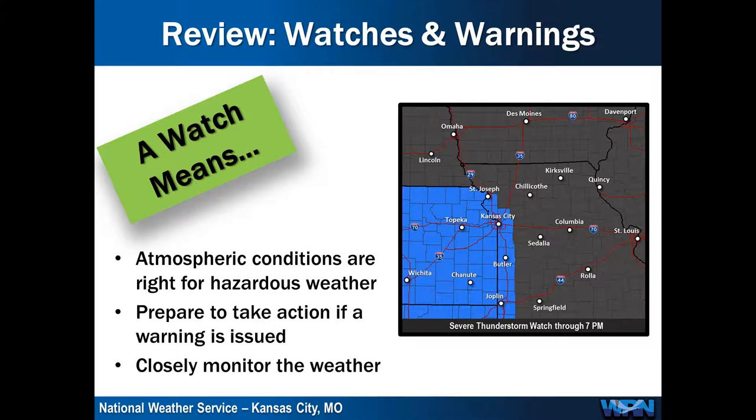So this is what a watch would look like. This is an example of a severe thunderstorm watch, but tornado watches are also going to look similar. And it just means that atmospheric conditions are supportive of hazardous weather. So it doesn't necessarily mean that storms have developed yet. You may see a few that have started to bubble up by the time this watch goes out. We try to get it out before anything is severe. So this means you need to prepare to take action. It doesn't mean you need to take action now, but it does mean that you need to be closely monitoring the weather and making sure that you have a way of receiving warnings if any are issued, because severe weather is possible within the next couple of hours.